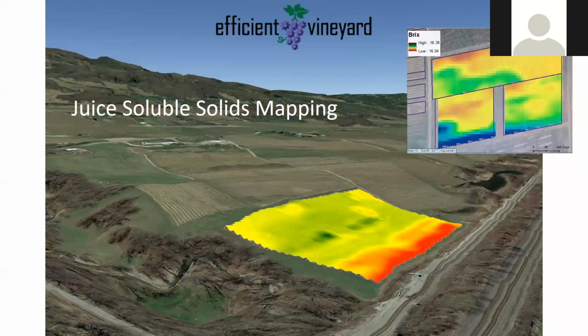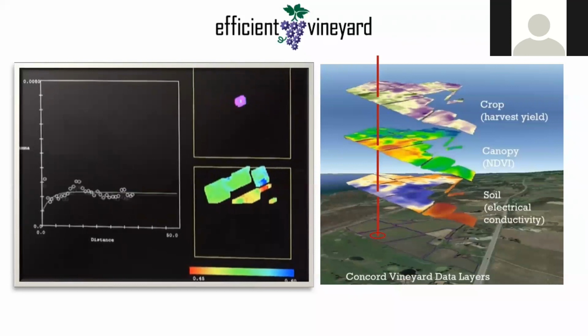So guys that I've worked with, they have developed a processing unit that mounts onto a harvester that actually samples a portion of the fruit that's falling off of the belt, and it puts it through a mechanism that sends juice to the refractometer. The refractometer reads it, and the juice goes back on the belt to be harvested. And these are the first maps that are coming off of that system. So we're pretty happy with that.